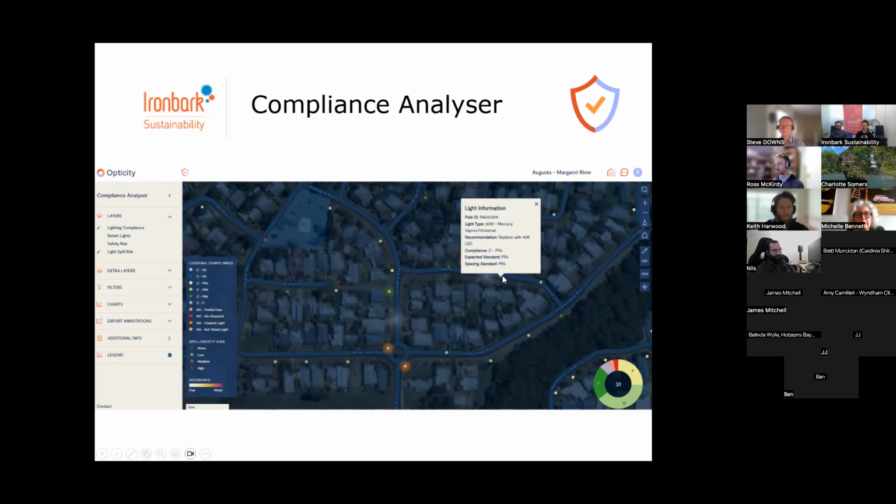There's some other information in here. You click on a light, you can get basic asset information and compliance information. And then I'll talk a little bit about what this halo around some lights means a bit later, but there's various layers you can toggle on and off, filters you can apply, charts that you can toggle on and off to help interrogate what you're looking at.